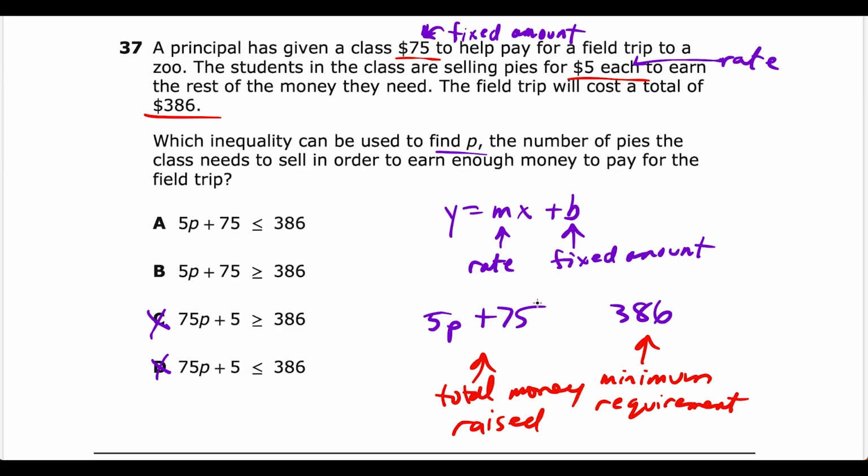Because if this is the minimum requirement, the total money raised has to be greater than or equal to this. Because think about it. If you have less money than this, let's say you show up to the zoo and the total bill is $386 and you're like, hey, I only have $100. They're going to reject you. You need more than or equal to this much money for the trip to happen. So this is going to be choice B.